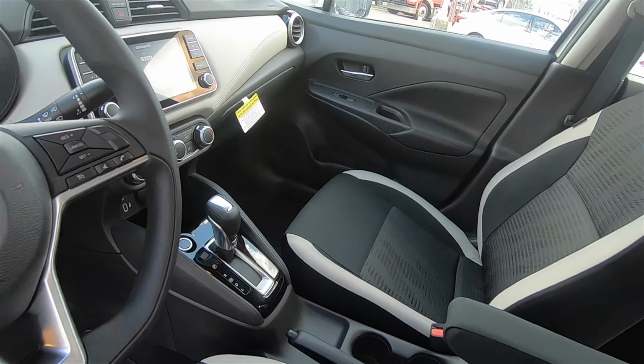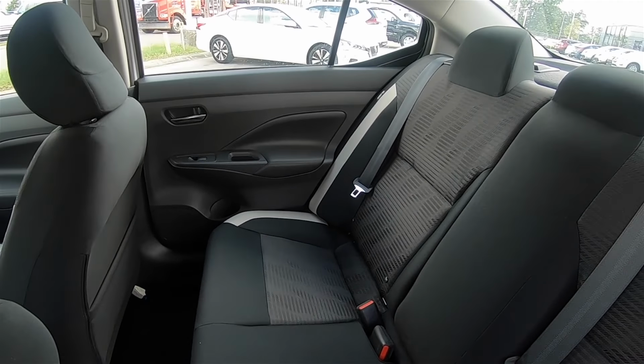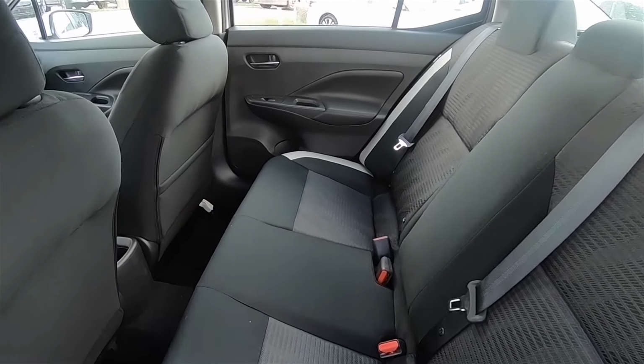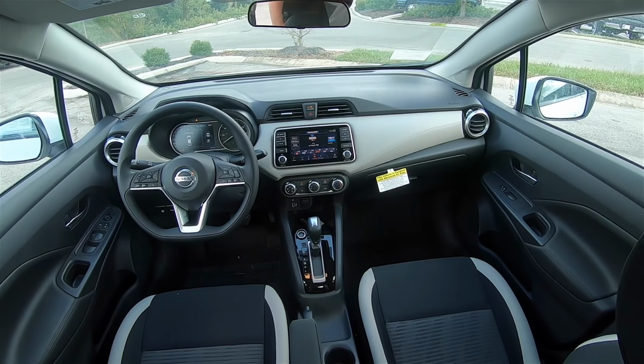And take a look at the rear seat. The once cavernous rear seat has now been shortened by 6 inches. Nissan says that 3 inches were taken away from the rear seat to add to the front seat. However, both seats feel a little bit cramped, but that is normal for a car of this size. Overall fit and finish on both cars are absolutely incredible.